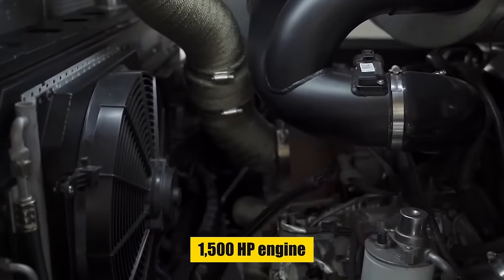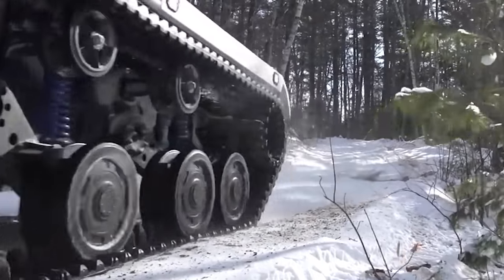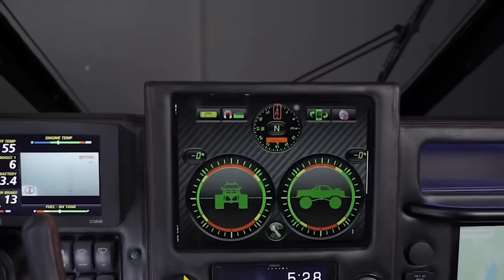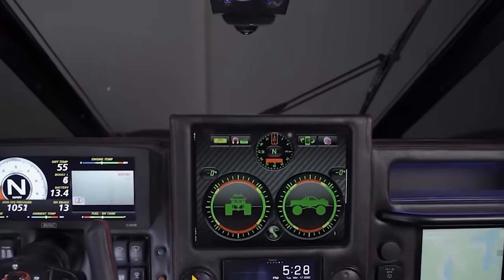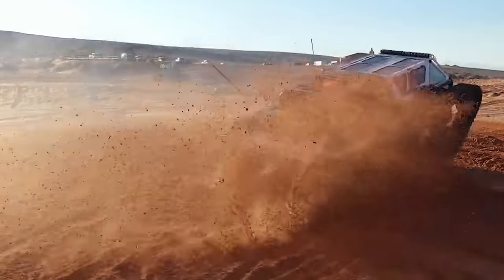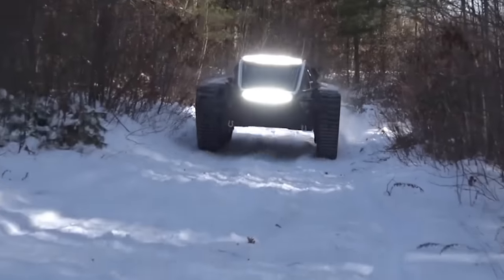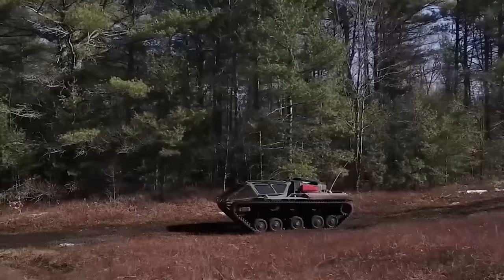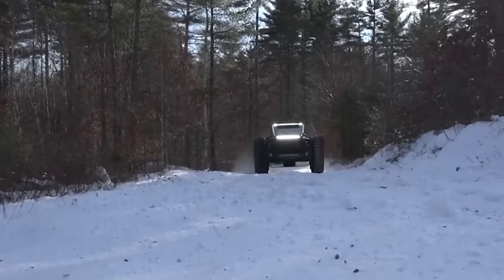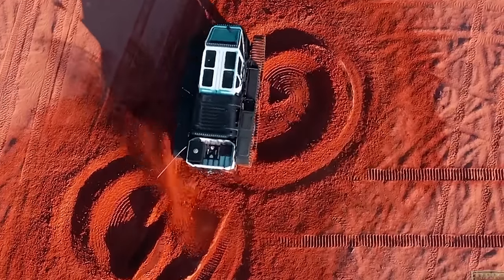Beneath the hood roars a 1,500-horsepower engine, rivaling supercars in sheer might. This isn't just about speed, it's about luxury meets ruggedness. Inside, a high-tech cockpit with GPS and communication systems ensures a ride in comfort and control. Embodying military-grade resilience with heavy-duty suspension and robust tires, the EV3S is engineered for the extreme. It's a rare jewel of automotive engineering, a symbol of prestige and unbridled exploration.